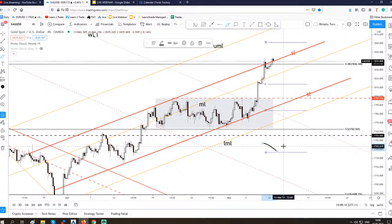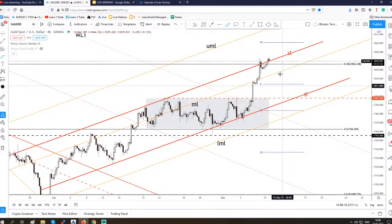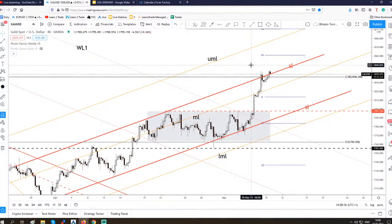Okay, so the bias is still bullish here on gold, and if the price will stabilize right above 38.2, above this broken sliding line, then it will continue to increase towards our second target, guys. I will not show you here our second target, only because it was a VIP signal, and also the price could continue towards R1 if it will stabilize right above this broken sliding line.